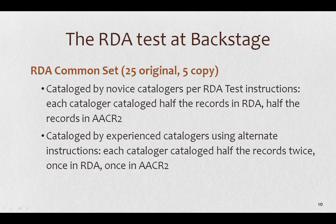Our experienced catalogers handled the common set records differently. We wanted to eliminate variances between the records that might occur naturally if 2 people catalog the same item. So we had our experienced catalogers catalog their common set titles twice, once in RDA, once in AACR2. These records were not considered part of the test and were not submitted with our test results.